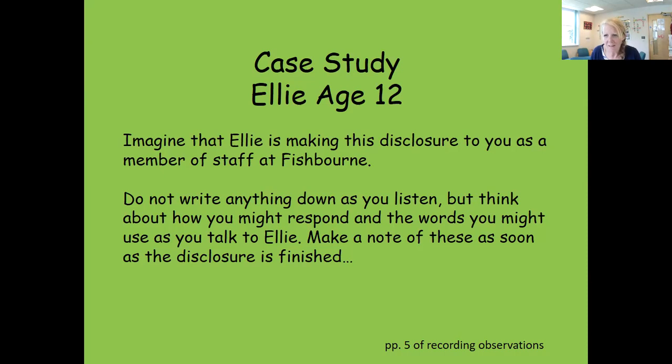Your answer can be very clear that Ellie won't be getting into trouble and that you thank her very much for sharing that information with her. You reassure her that people are in school who will be able to help her, and you reassure her that you're going to let people know straight away so that we can do the right things in school to support her.